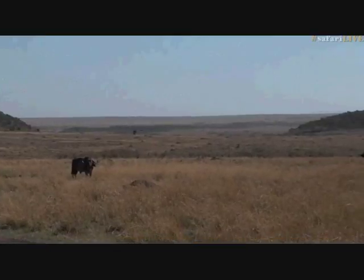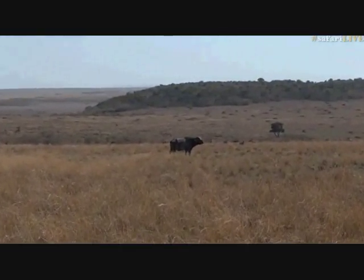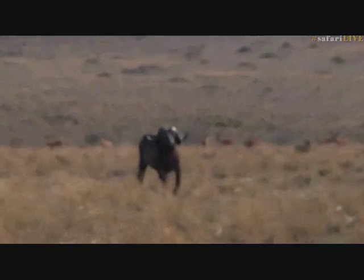Chris, you say, how long do buffalo live? They live for potentially 20 years or so. I suspect in captivity they could probably live up to 20 years, maybe a little bit longer even. Out here I think they'd be lucky to get beyond sort of 18.